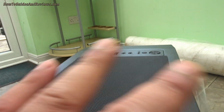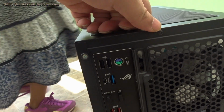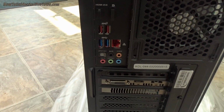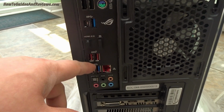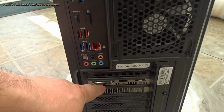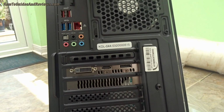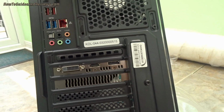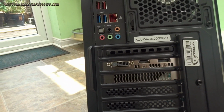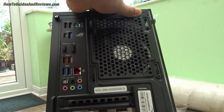Let's look at the back. This moves around. Yeah, there's the ports. You got more USB 3 ports, Ethernet. Got loads of USB ports. Graphics card, 1650. It's got an HDMI, DVI, and it looks like display port.